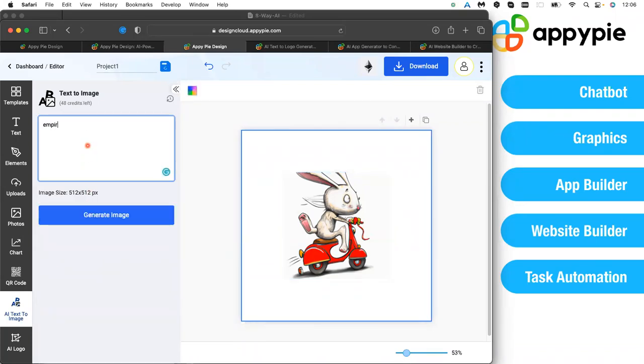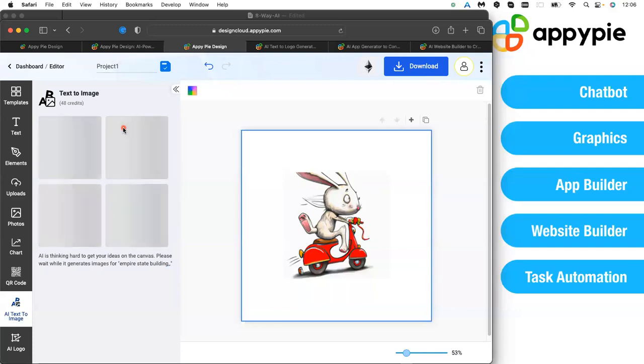Maybe Empire State Building. For those of you, the Empire State Building's in New York. So again, you guys can have fun with this if you just want to try something, text to image.